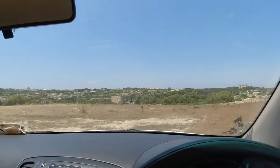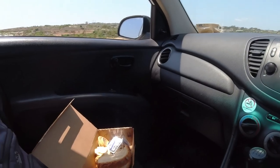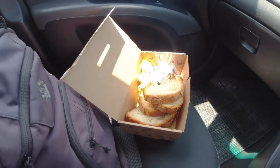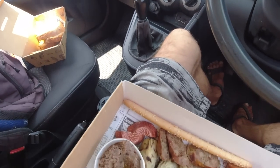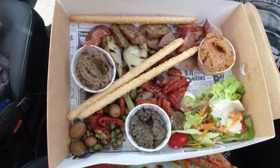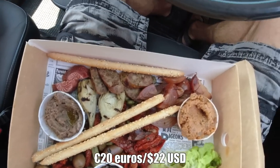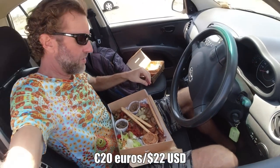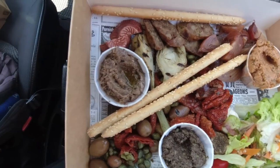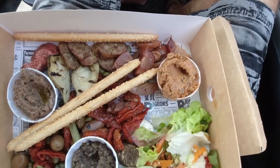Before commencing the adventure, time to munch on some lunch. So this is just some bread, and here is the meat of the matter, so to speak. Not just meat. It is a platter box for two. It was 20 euros, and as you can see, this is way more than I'm going to eat right now, but this is definitely going to be very satisfying. This is really an adventurer's meal for sure.